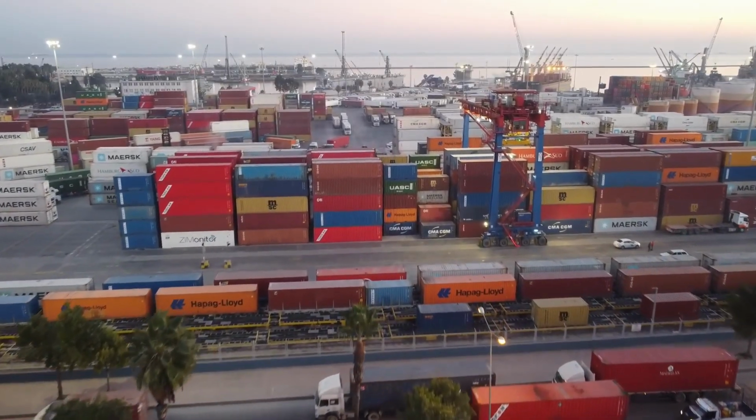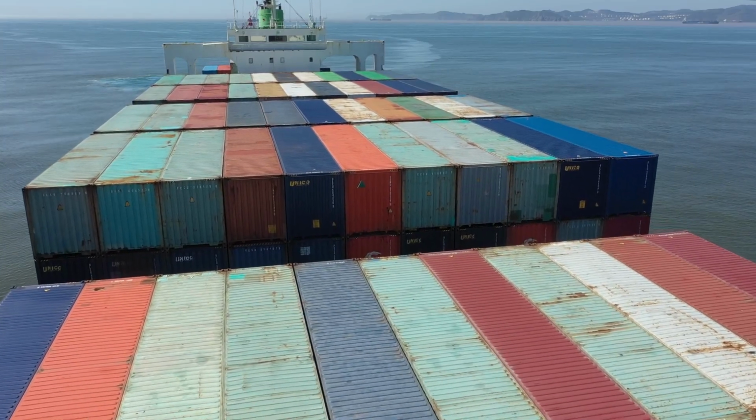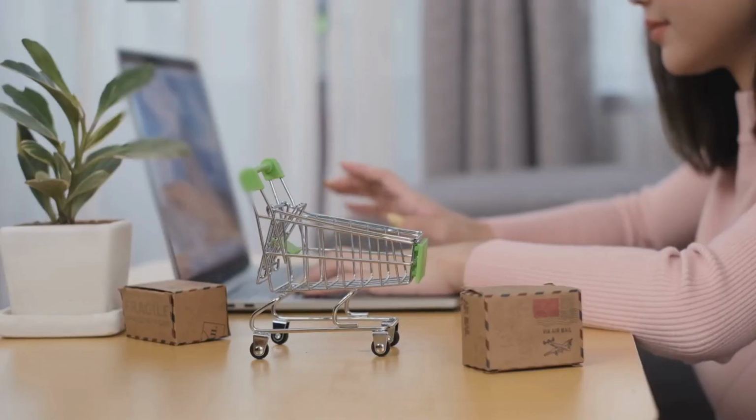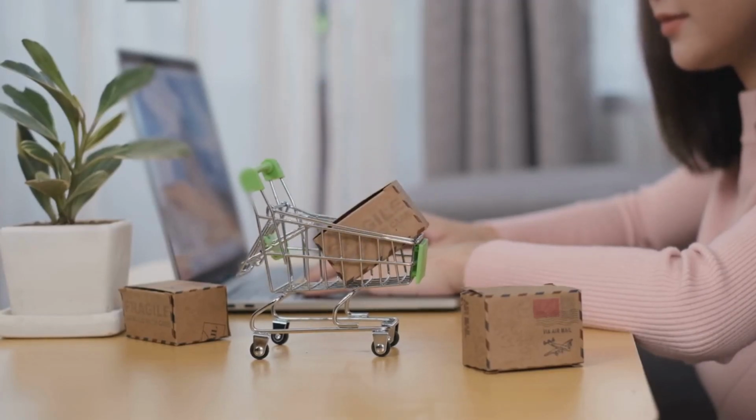Alright, let's kick things off. Imagine a world in constant motion. Cargo ships crossing oceans, factories humming with activity, delivery trucks weaving through city streets, online shopping carts filling up, and yeah, robots zipping around warehouses. It's all happening every single day.